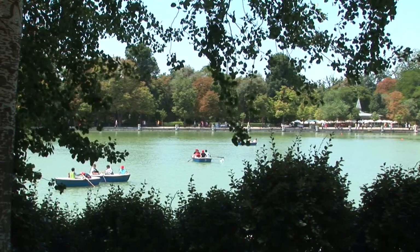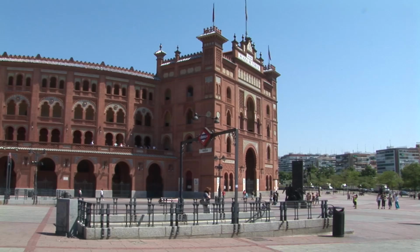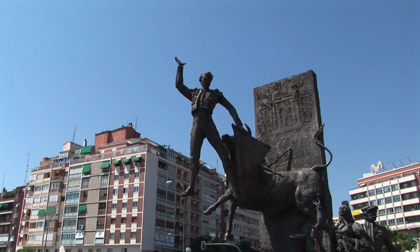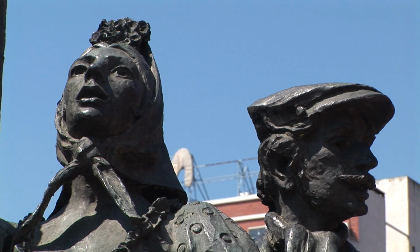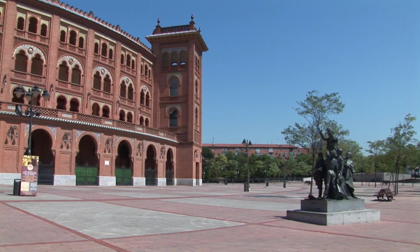Madrid's main bullring is called La Plaza de Toros de las Ventas del Espíritu Santo, or more simply, Las Ventas. Built in the Mudéjar style, this impressive building is made of red brick and ceramic tiles.